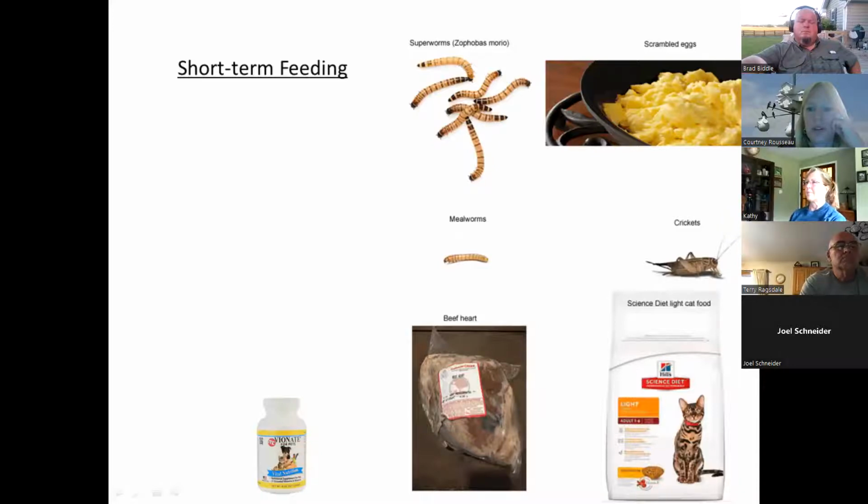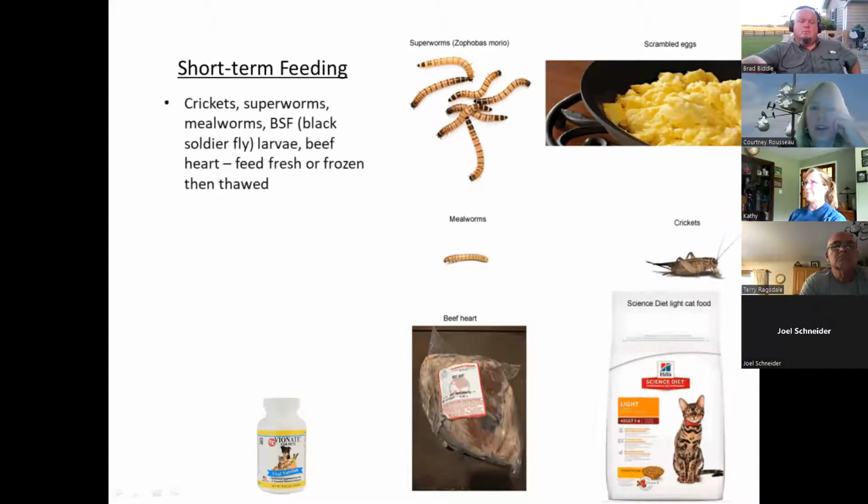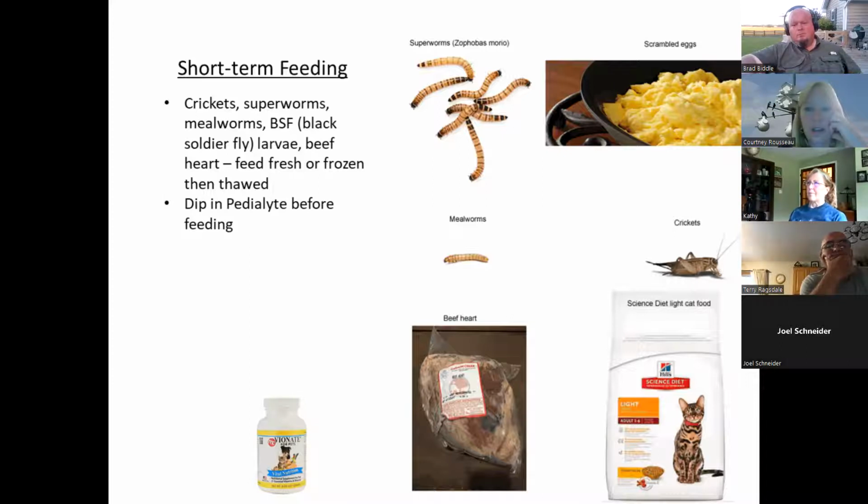So what to feed? Some pictures here on the right. Some things to use include crickets, superworms or Zophobas, mealworms, and BSF or black soldier fly larvae. I don't have a picture of those, but just imagine a shorter, bulkier version of a mealworm. Also beef heart. These things you can feed fresh, or frozen and then thawed. Dip it in Pedialyte before feeding it, and the Pedialyte in combination with the insect will give the moisture that is needed to the nestling.